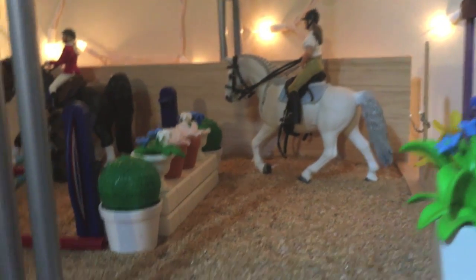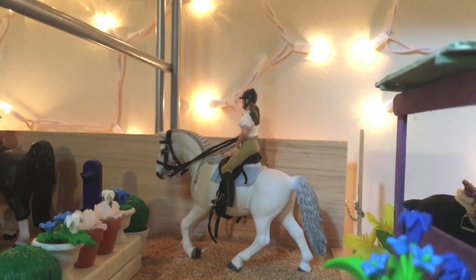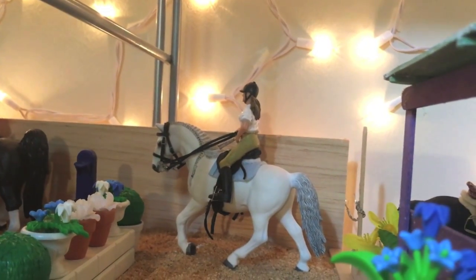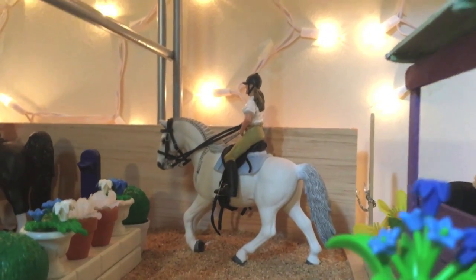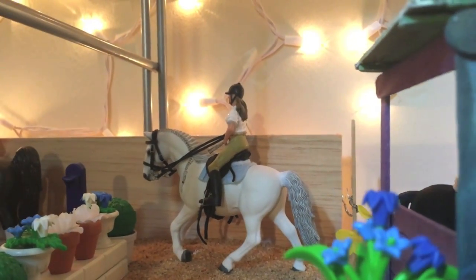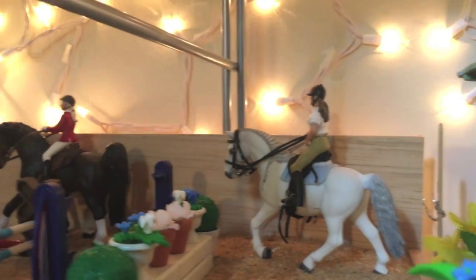Fun fact. All right, this is Maybelline. She's the Lips on Her Mare, and she's just getting ridden by Eliza. She's a really good horse. She's perfect for jumping, good transitions, good everything, really calm, not like a mare. So she ain't a brat like every other horse we have.